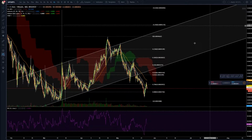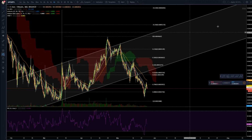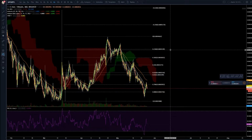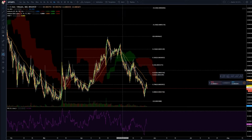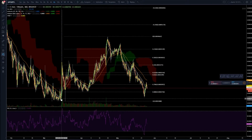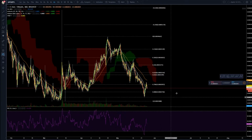Okay, so then we got Ion. It fell out of this channel, so I can get rid of that. Then it's under the Ichimoku Cloud, under both the EMAs. Where would I buy this? It's just around that double bottom for a quick bounce, I'd say. But it all depends on Bitcoin, guys. If Bitcoin falls, then it's probably going to take the market with it.